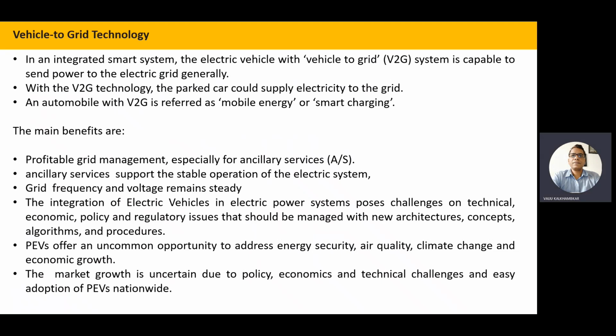The main benefits of this V2G technology are profitable grid management, called ancillary services. That is, other than power, it can also provide support to the grid for management purposes. Ancillary services support stable operation of the system. Also, it can support grid frequency and voltage to maintain them steady.